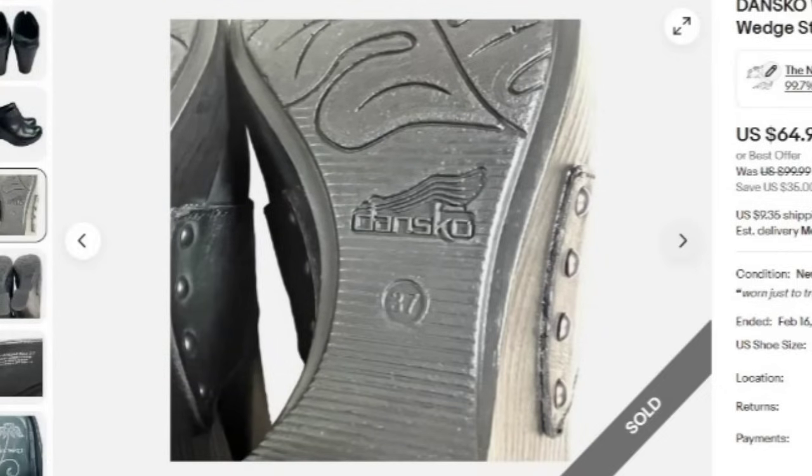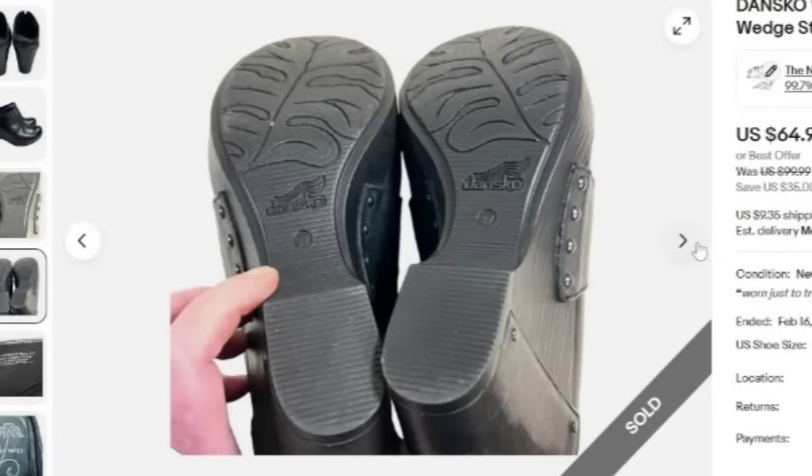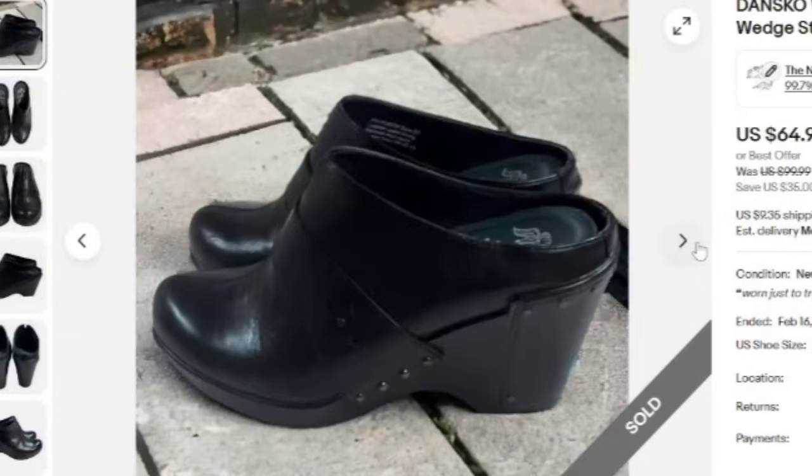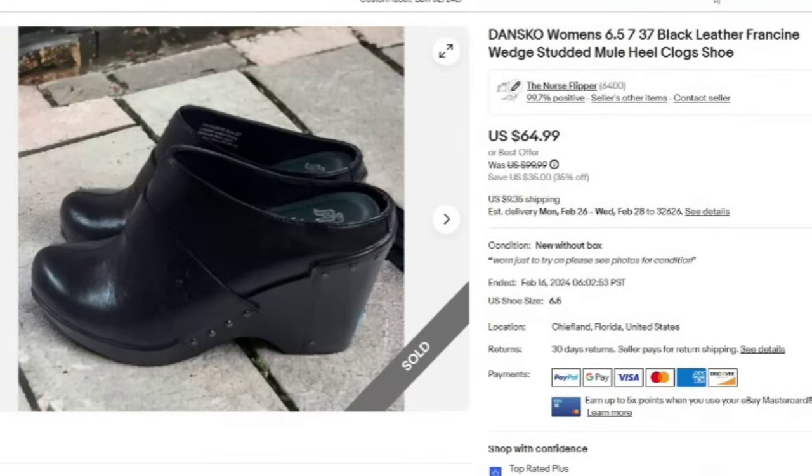You can see here on the bottom, these were not worn. I believe they were worn to try on. There is just not enough wear for these to have been anymore. And this was a great sale and very, very fast. So watch out for Danskos. Some of the nursing shoes might take a little longer to sell, but the clogs are typically a little bit faster selling.